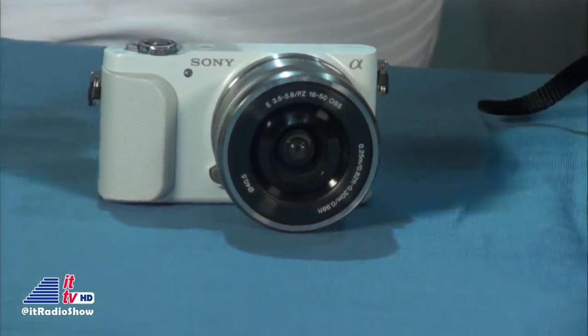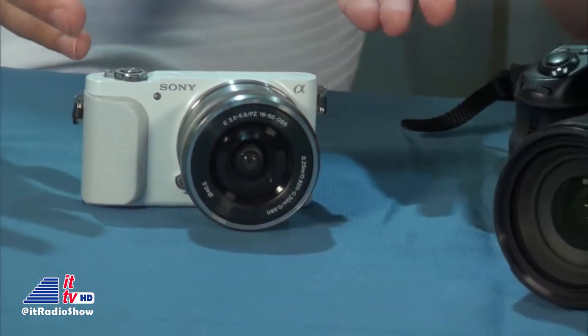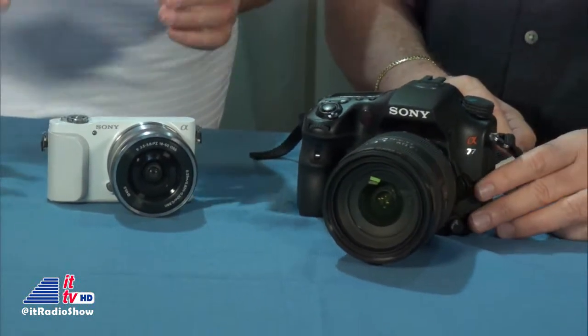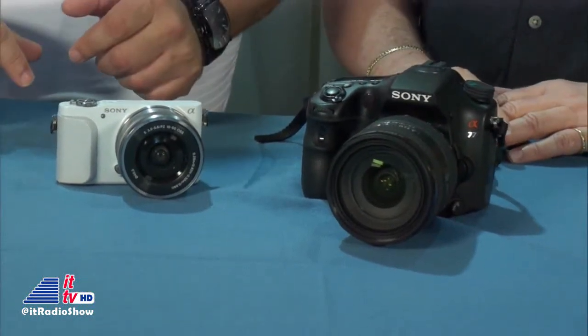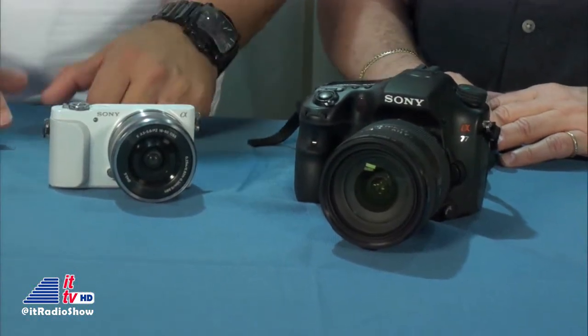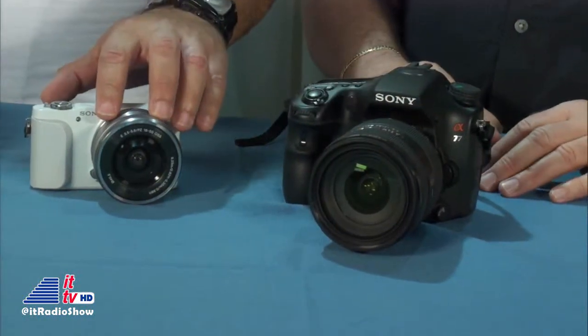Now, interestingly enough, both these cameras are Alpha Camera Systems. They are a little bit different. Certainly, size is different. But interestingly enough, both cameras have APS-C size sensors, and I'll show you in a minute what I mean there. Both of them have a similar, almost identical performance, in fact. Same lenses, 16 to 50 lens here, 16 to 50 lens here.